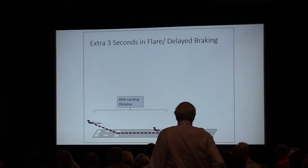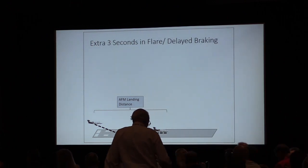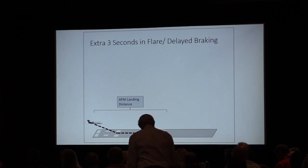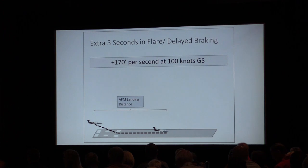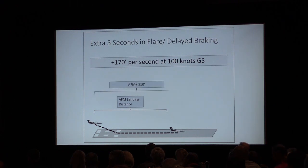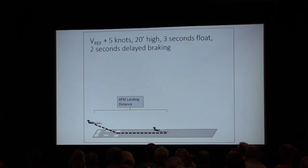And what if we don't have 1 second from main wheel touchdown to full brake application? Well, any extra time we spend in the flare or in delayed braking, at 100 knots ground speed, we're traveling about 170 feet per second. So if we travel 170 feet per second for 3 seconds, that's about 500 feet. Another 500 feet.